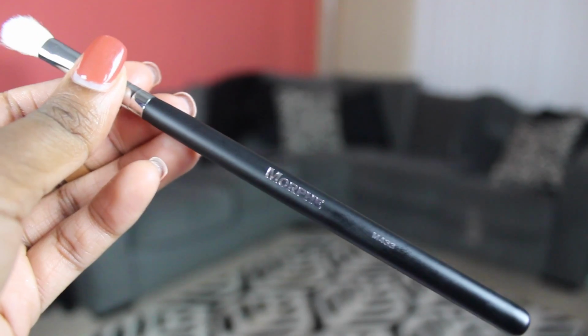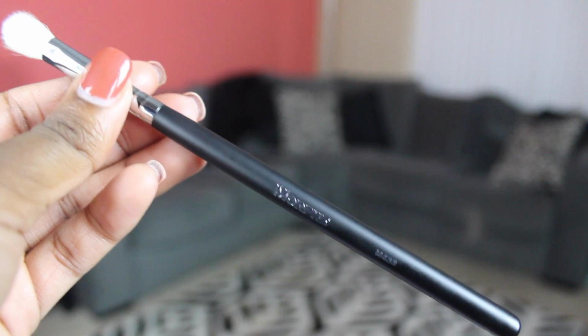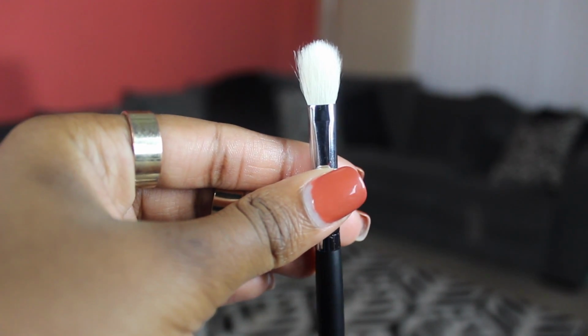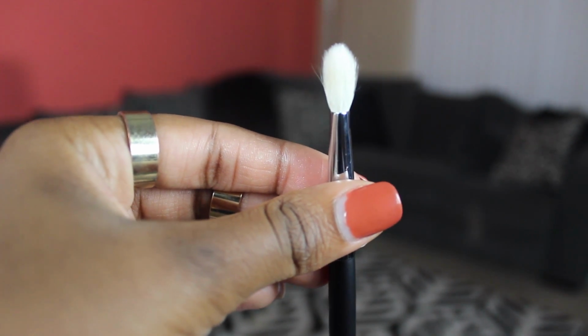And then the last 2 that I got, these look like they're from the same line. This is the M433, and it's like a nice blending brush. It's kind of like a shader blending brush because it's flat when you turn it to the side. It kind of reminds me of the 224. I'm probably getting those 2 brushes mixed up, the 224 and 217, but y'all know what I'm talking about. This is one of the other popular brushes from MAC, but this will be a good dupe for that because it's flat on the side and you can get right in your crease really good. So really love this one.